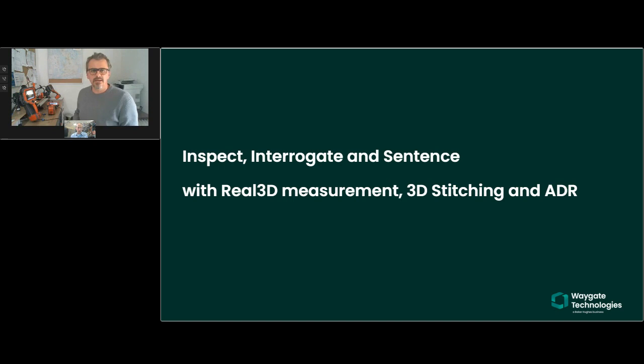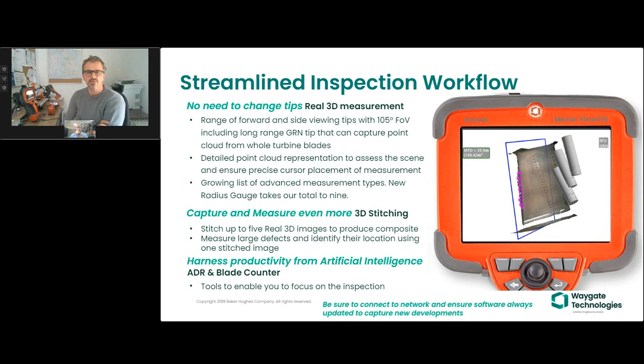Inspect, interrogate, and sentence. I'm going to take you through a range of topics now associated with streamlining the inspection workflow, including real 3D measurement. Hopefully you've been able to spend time to watch, live or on playback, the recorded webinars that we've discussed already, especially those pertaining to real 3D measurement. We have proprietary measurement technology that allows you to perform inspections and measurements concurrently. There's no need to withdraw the probe and switch to a measurement stereo tip, for instance, carry out that activity and then move back to an optical tip.